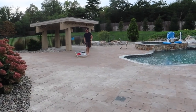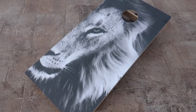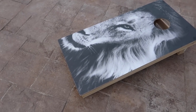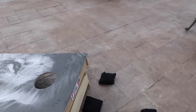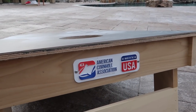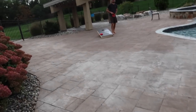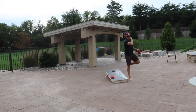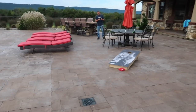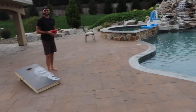Unbelievable. All right, we got the board set. These are our new cornhole boards. Christina, when you put them together, they make a lion. They are, in case you were wondering, American Cornhole Association certified, along with the bean bags. So 27 feet apart, Rupp's warming up, and it's about to go ding ding out here. Papa Bear's over there hanging. We got the waterfall on, music, epic.